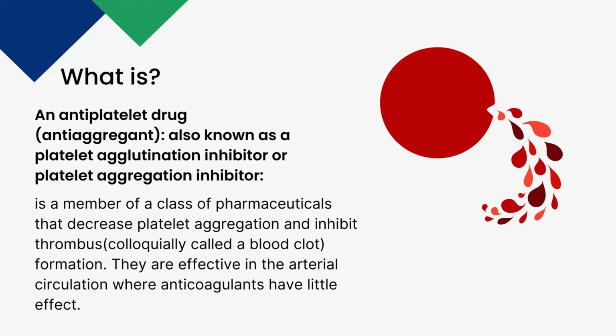What is an antiplatelet drug? An antiaggregant, also known as a platelet agglutination inhibitor or platelet aggregation inhibitor, is a member of a class of pharmaceuticals that decrease platelet aggregation and inhibit thrombus, colloquially called a blood clot, formation. They are effective in the arterial circulation where anticoagulants have little effect.